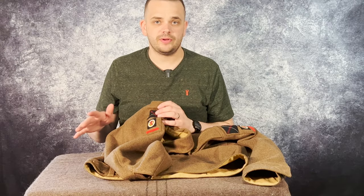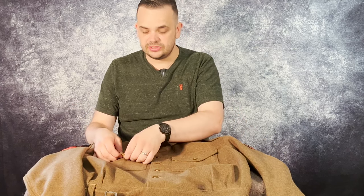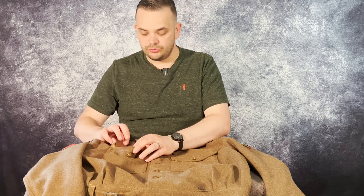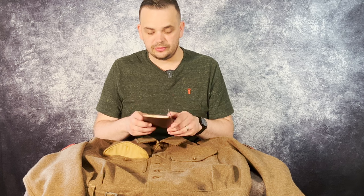I didn't have a rank for the event. I just went, as I pretty much always do, as a private. And just as a little bit of added authenticity, in the pocket, we have a reproduction AB64. So this is a soldier's service and pay book.